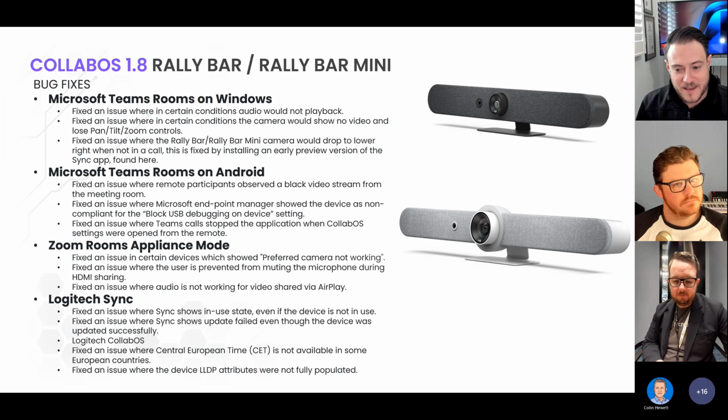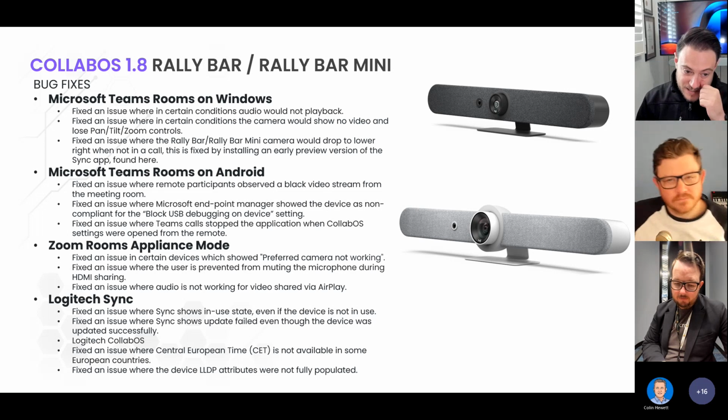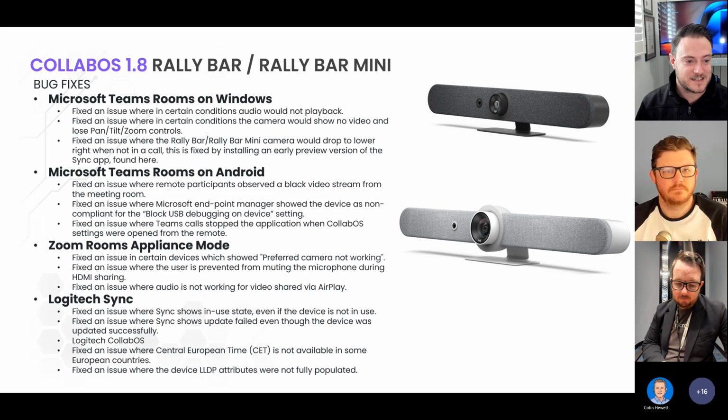A bunch of bug fixes have come out, so not as interesting and exciting maybe as new features, but very, very important all the same. I'm not going to go through all of this too much, but as you can see, we're always squashing a bunch of bugs. Some of the stuff is just related to Teams on Windows and Android, which you can see at the top there, probably most relevant for the session today.